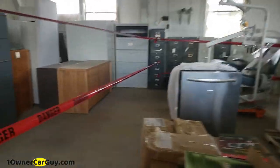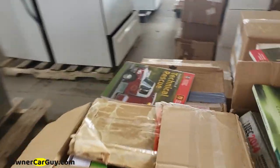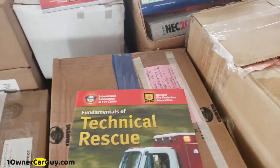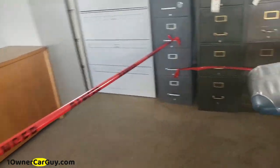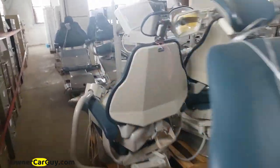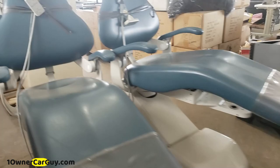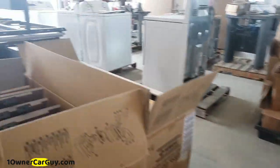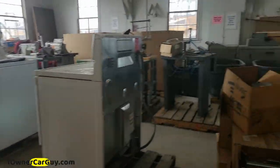Got these. I'm interested in these. Wow. Babe, should we get a dentist chair since I like the dentist so much? They got 6 of them. Theater seating. How did they get them? Probably from the college. I think. I don't know. Just a guess.